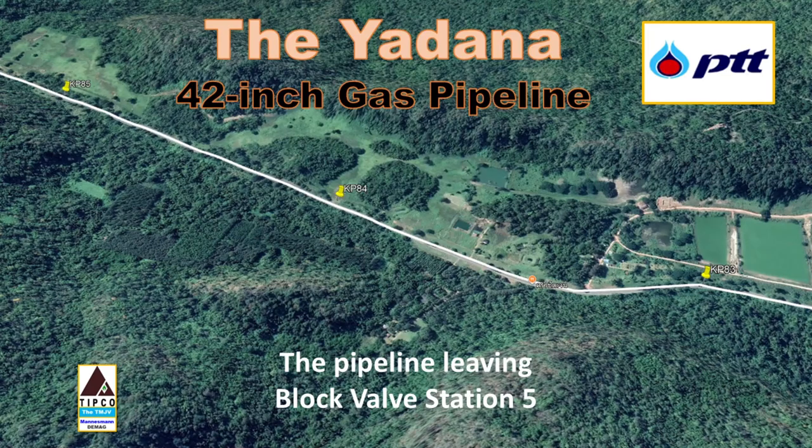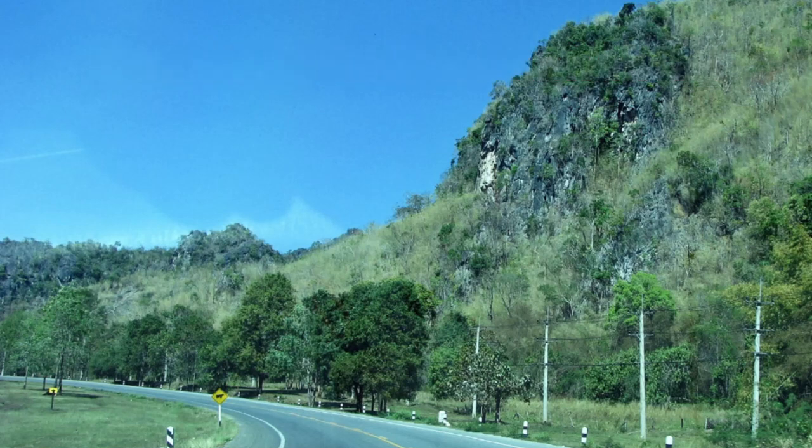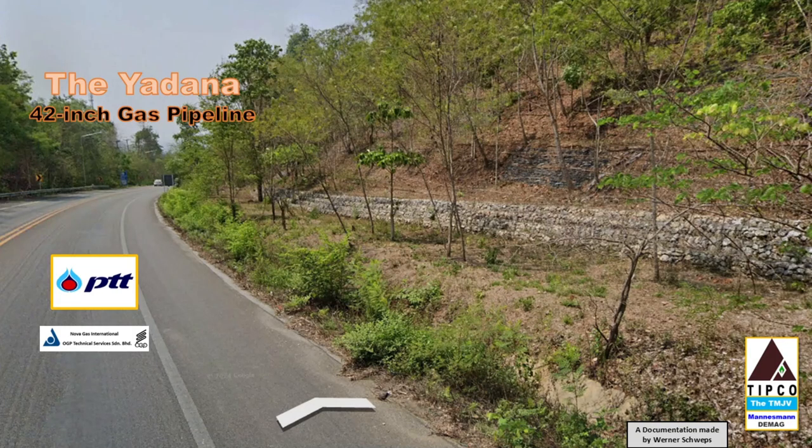The pipeline here in the Sai Yok district is still located on the west side of Highway 323 in the road corridor and is covered by green-looking trees, bushes, and grasses. It is an amazing land stretch here at Highway 323 in Kanchanaburi. Some mountain slopes of the hill embankments that we did not cut off are now protected by gabions. A rainwater drainage ditch was installed as well.